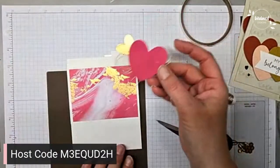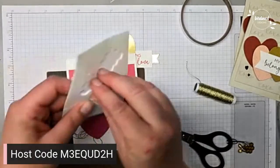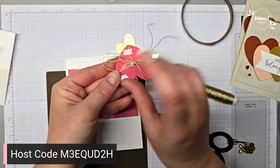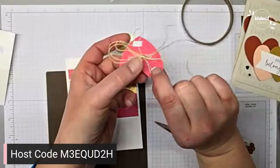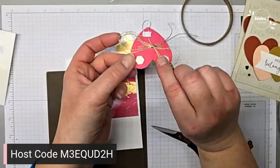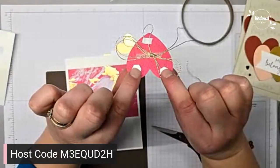So what I want to do with this one is I want to take this heart and I'm going to put it down here. So again, we're going to need some dimensionals. We're going to need 1 on each of the top parts of the heart. Okay, if you want to make sure your twine is going to stay in place, grab a piece of it with your dimensional, just like I just did. Hello, Michelle, welcome. Okay, so we've got 1 dimensional on each top.